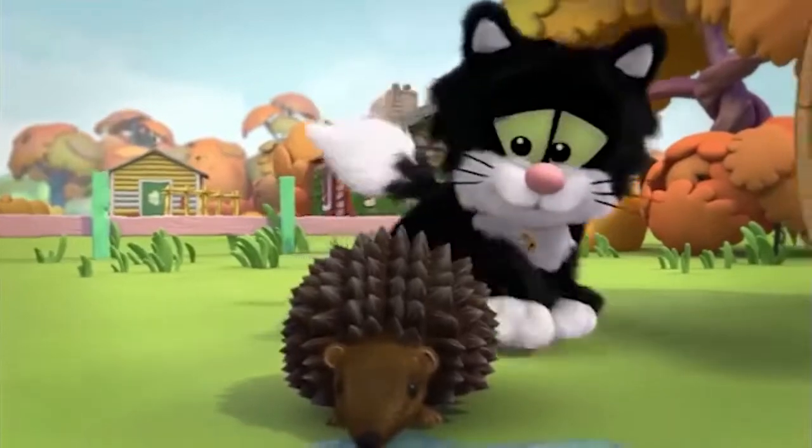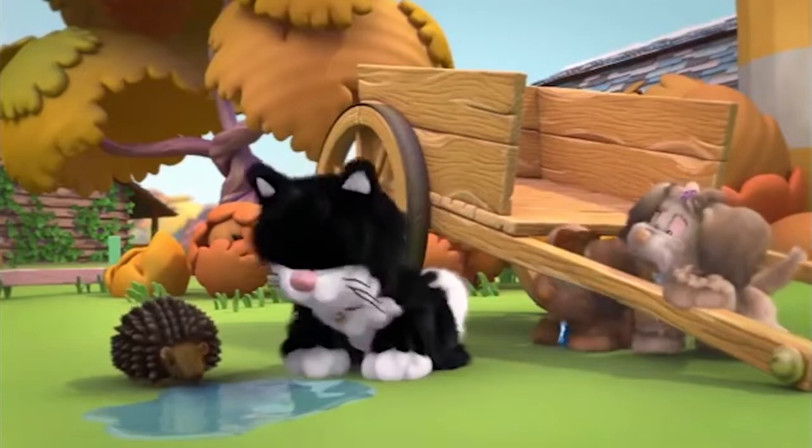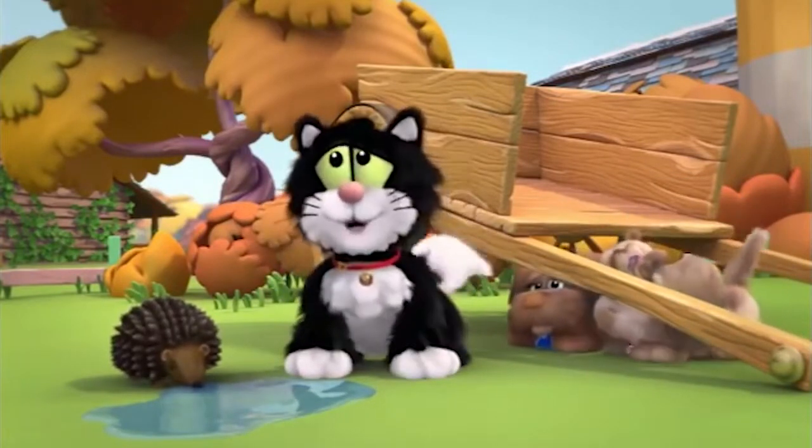Oh! Hello, Hedgehog. Wow, you're thirsty. That's funny. Willow told me hedgehogs usually only come out at night.